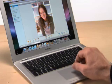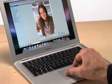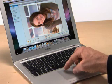You can also use a gesture to rotate photos. All you do is select the photo, place 2 fingers on the trackpad, and rotate your fingers. It's easy. Those are just a few of the things you can do with trackpad gestures. The System Preferences on MacBook Air has demos on how to use them.